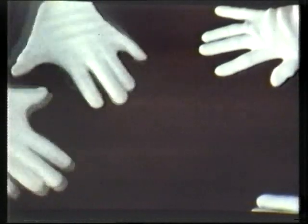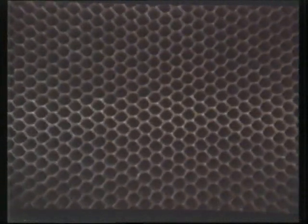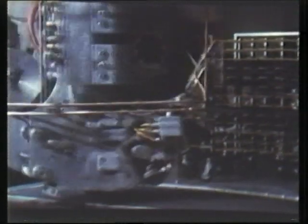The spoiler gets its shape from profiled honeycomb panels. Several layers of woven synthetic fiber cover the spoiler body. It is given the required strength by the crisscross pattern of the various layers.